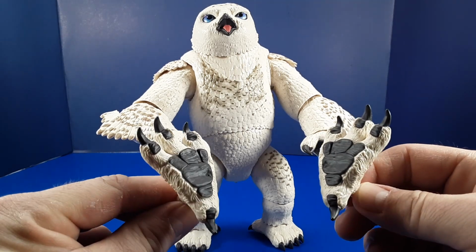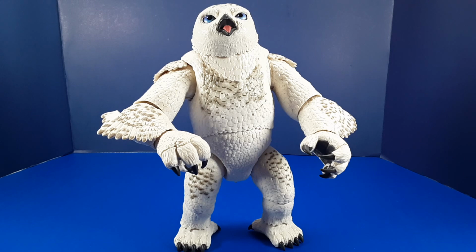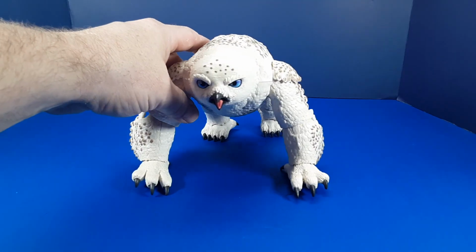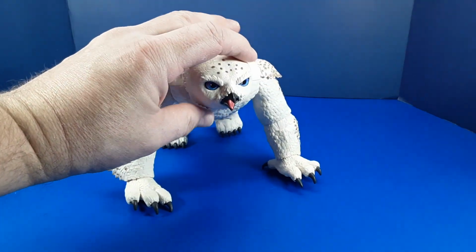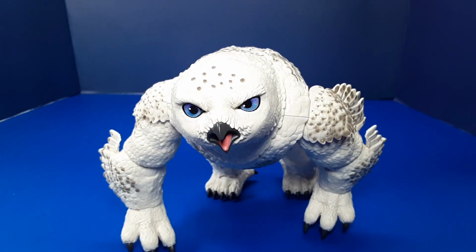He does come with an alternate set of paws for his arms. So if you take off these clawed hands and put on those flatter paws, you can then get him down posing on all fours. And there is enough movement in the head so he can look straight ahead when he's in quadruped mode. I think for me the highlight of this figure is the head sculpt and the paint on the face. They've done a really nice job painting the beak and especially the eyes.